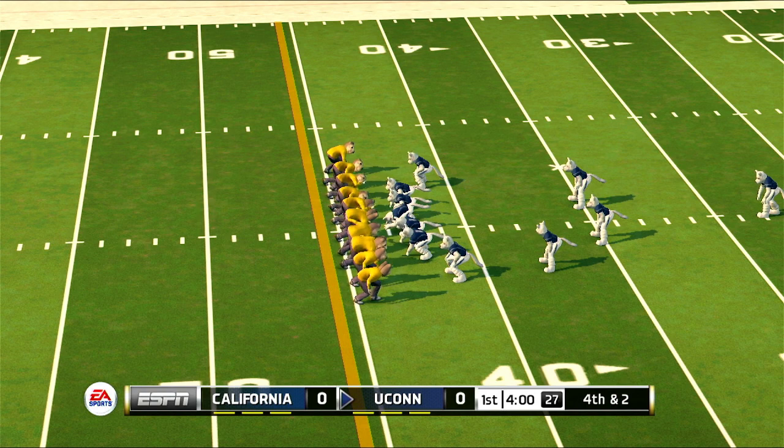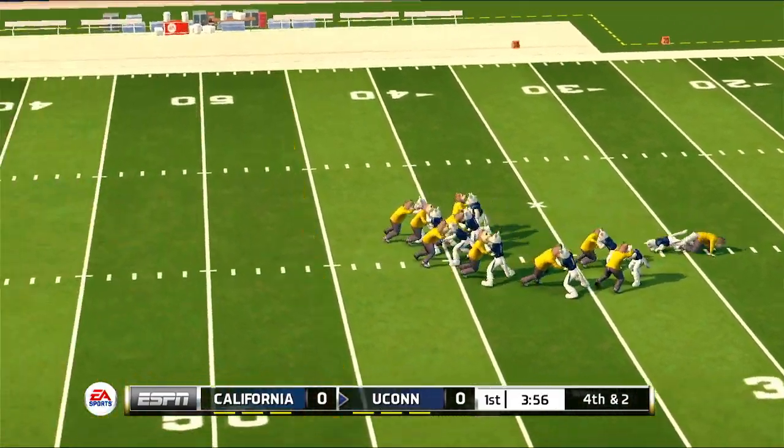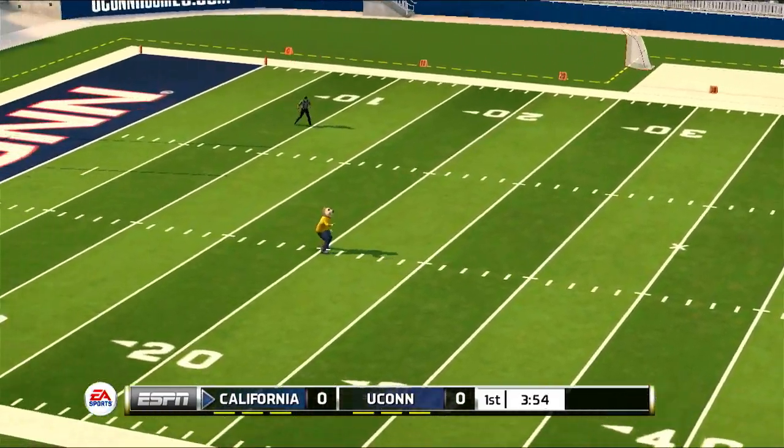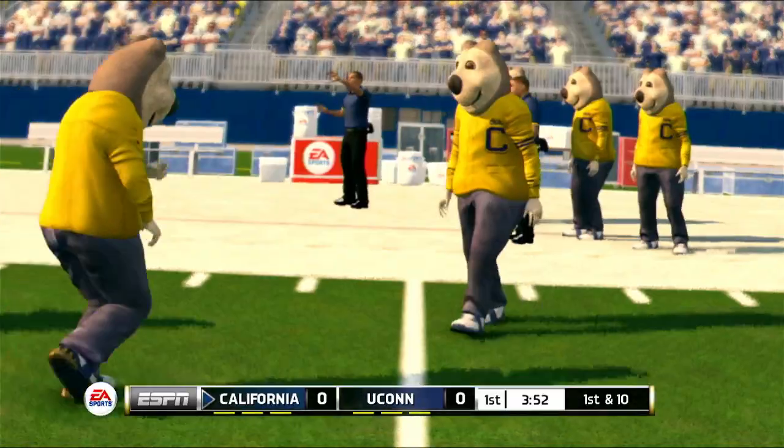They look like they've got the block on, and this offensive line's got to give him some time. He gets it away, and this is a really nice punt. And it goes into the end zone, down for a touchback.